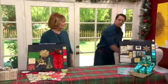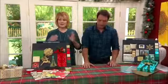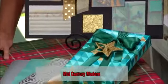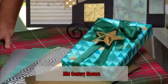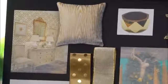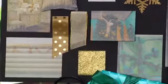Okay. Well, perfect. Another trend that I love this season is mid-century modern. Now, these trends bring me back to the 60s and 70s. Everything was kind of hip and fun back then. And, of course, there were metallics, lots and lots of gold. And the trend is also great if you're going to do a tabletop, too. You can use all of these trends to do your Christmas tablescapes this year.